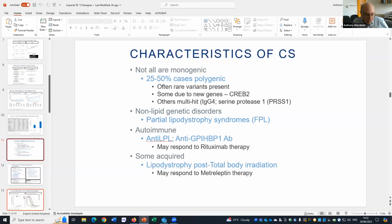There is a final group that still occurs. It's mostly historical, in that there are children who are treated for cancer, particularly as neonates, with total body irradiation followed by bone marrow transplantation, and develop a secondary lipodystrophy. Those ones can also give a chylomicronemia syndrome, and like some of the lipodystrophy syndromes, they respond to leptin therapy because it's primarily a fat cell disorder rather than a lipoprotein lipase disorder.